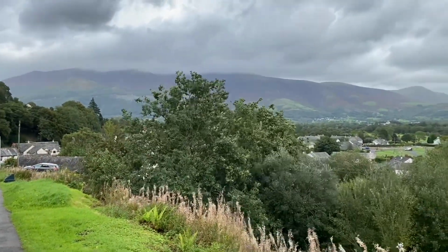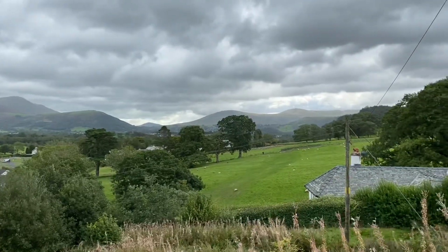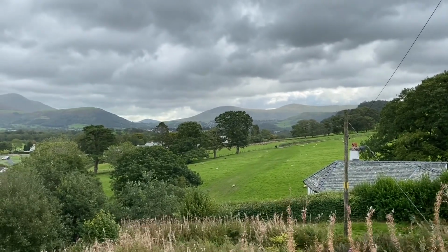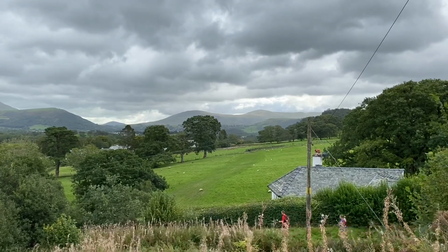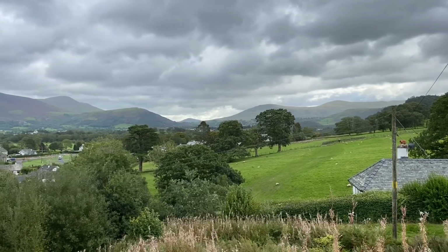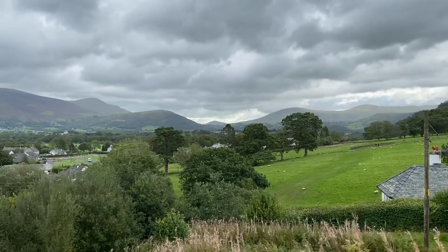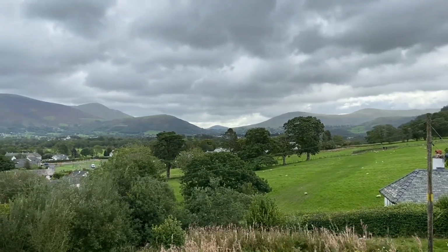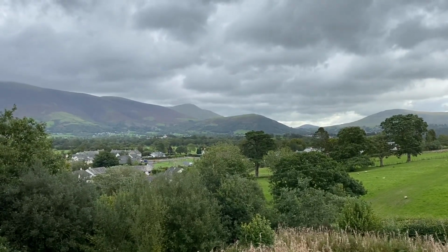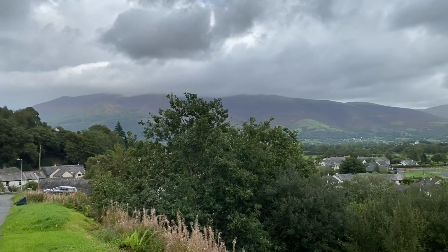Skiddaw is shrouded in cloud this morning, but over to Bleaberry Fell and High Raise, I think it is, anyway, the next one along, are nice and clear, and that small mound in the middle of the valley there, that's Great Mell Fell, which we drove past yesterday. To the left of that we have Latrigg, and then you can see the edge of Blencathra round to Lonscale Fell, Jenkin Hill, Skiddaw Little Man and Skiddaw both covered in cloud right now.